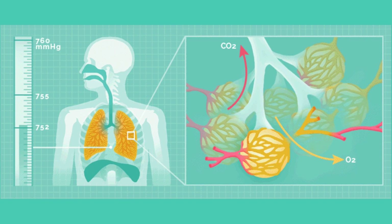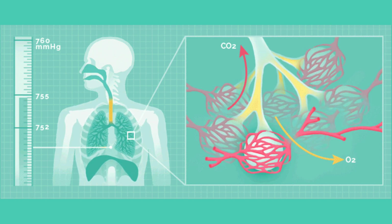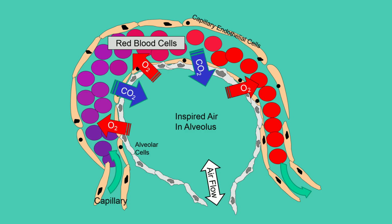When the oxygen is released, it is replaced by carbon dioxide, which is then taken back to our lungs and expelled from our bodies as we breathe. When carbon dioxide binds to hemoglobin, the color changes from bright red to dark red with a hint of purple.